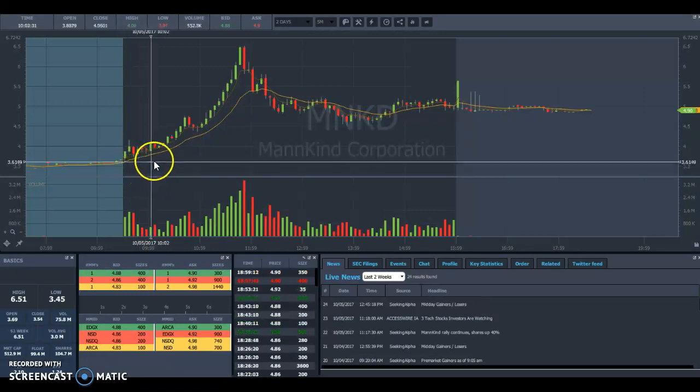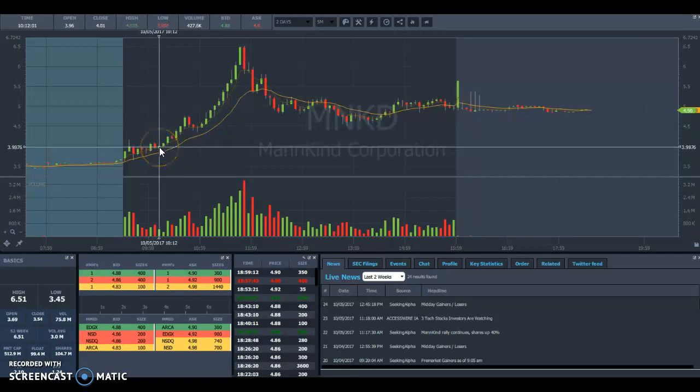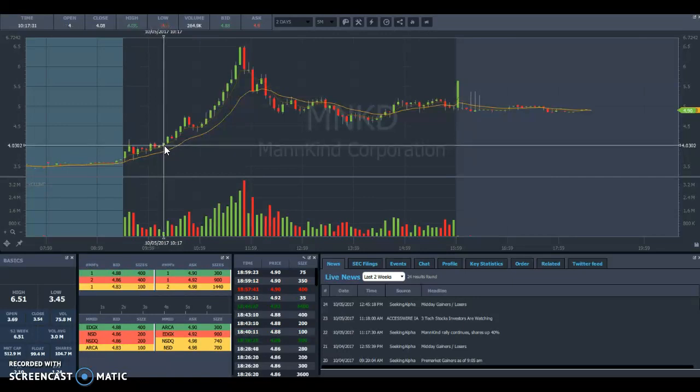I think it's going to go higher, and I'm watching the price action. I see it take this perk and then this pullback. And then in this candle here, I do go long. I get long at $4. And as luck would have it, it does take off.